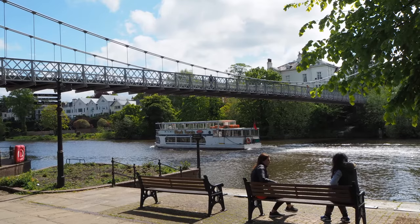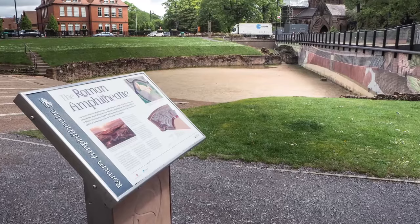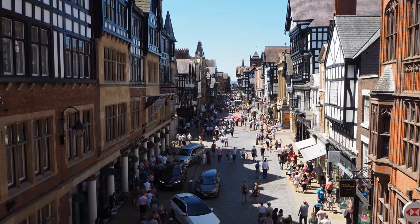On the banks of the River Dee, Chester is deservedly one of the UK's top tourist destinations. Here, you can walk a complete circuit around its Roman and medieval walls and gaze down upon its Roman amphitheatre. Its imposing cathedral dates back to 1093, only a few years after the Norman conquest, whilst its attractive black and white architecture has been well preserved, as have its unique covered shopping rows.